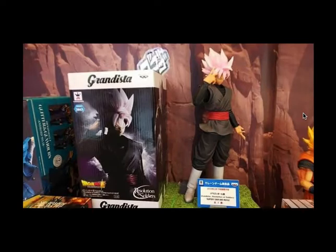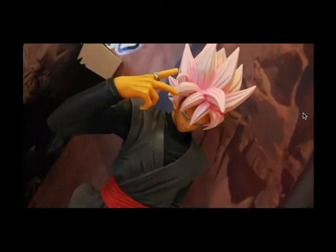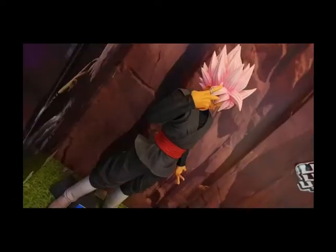So yeah, very cool figure. I love the box art as well. This is like an MSP line on steroids, actually. It's a pretty cool line. You can see even the detail in the hand. You got the ring as well.